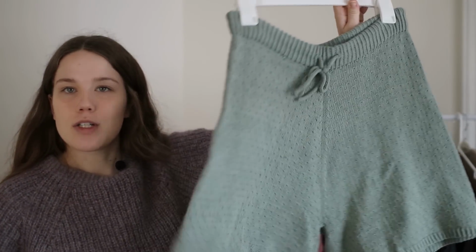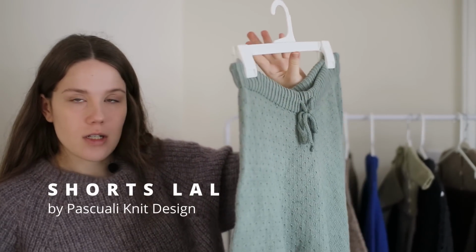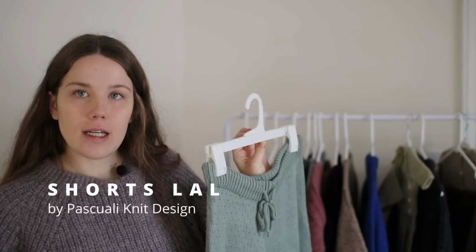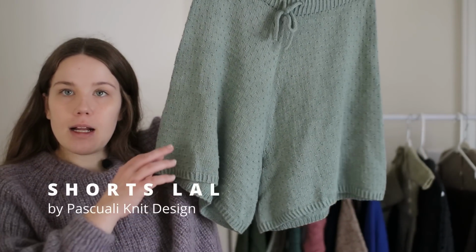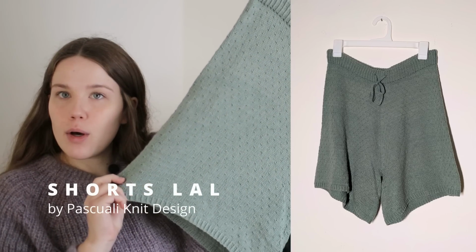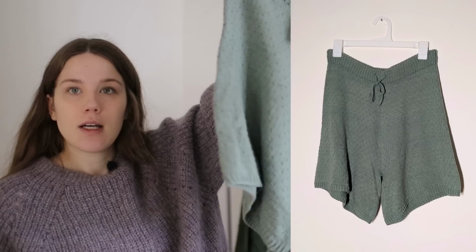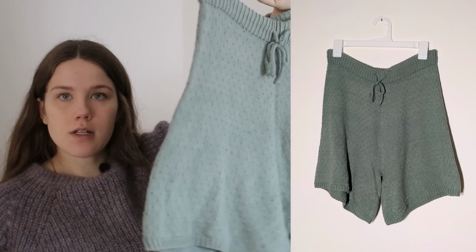Next up are these shorts, which is another project I made this year that I don't really like. These are the Lal shorts, from a pattern from Pasquale Knit Design. And I made it in the Hobby Rainbow Bamboo, which is a bamboo and cotton yarn. I like the yarn a lot. It's so drapey, it's so soft.